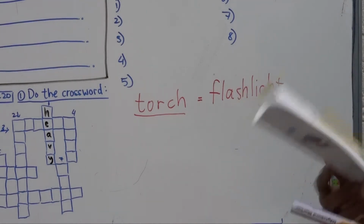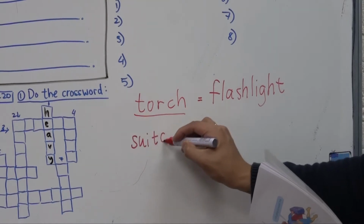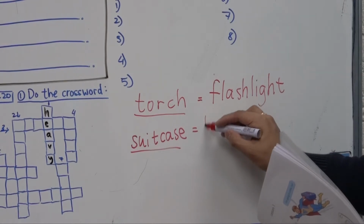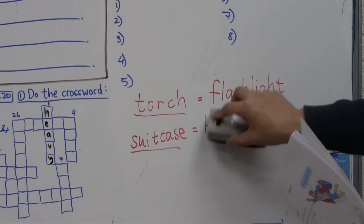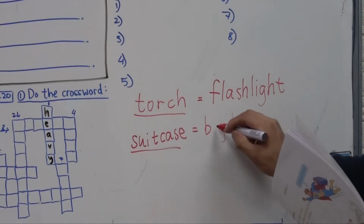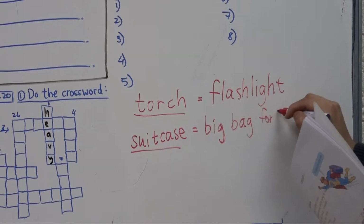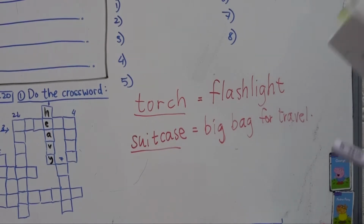And we know what a suitcase is, right? Suitcase, S-U-I-T-C-A-S-E. What is a suitcase? A suitcase is a kind of bag, a big bag we use for traveling. It is the kind of bag he is using to put all of his books, his clothes, and everything. So that's a suitcase. What else?